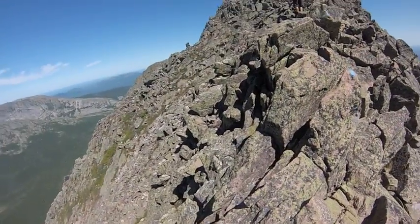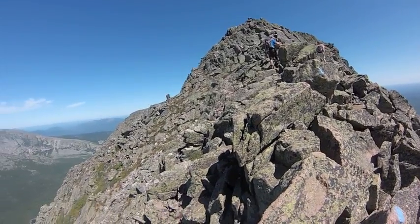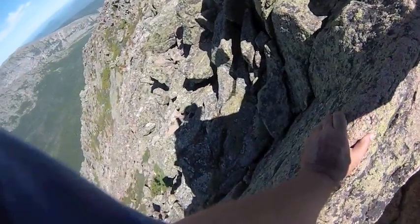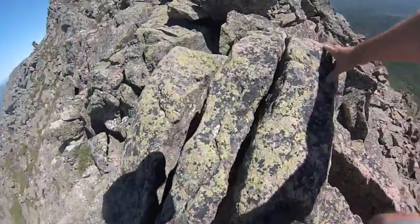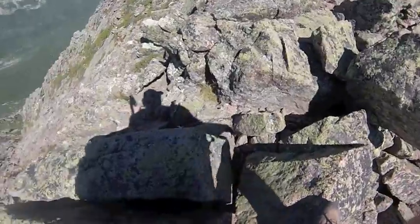So going up the edge some more here. That appears difficult. Go over here, and up here. This is definitely a workout.